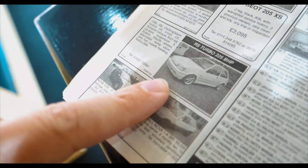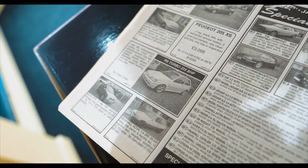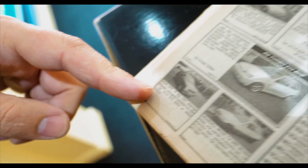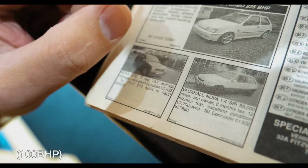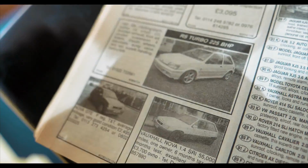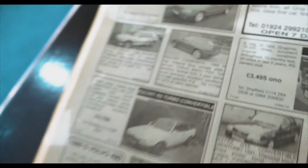And back then, you think like an Astra GTE was 150 brake horsepower. Nova GTEs and Nova GSIs were probably about, I don't know, from memory, about 120 maybe, if that. For that to have been running at 225 horsepower, that's a serious car. No way, an old Cosworth.